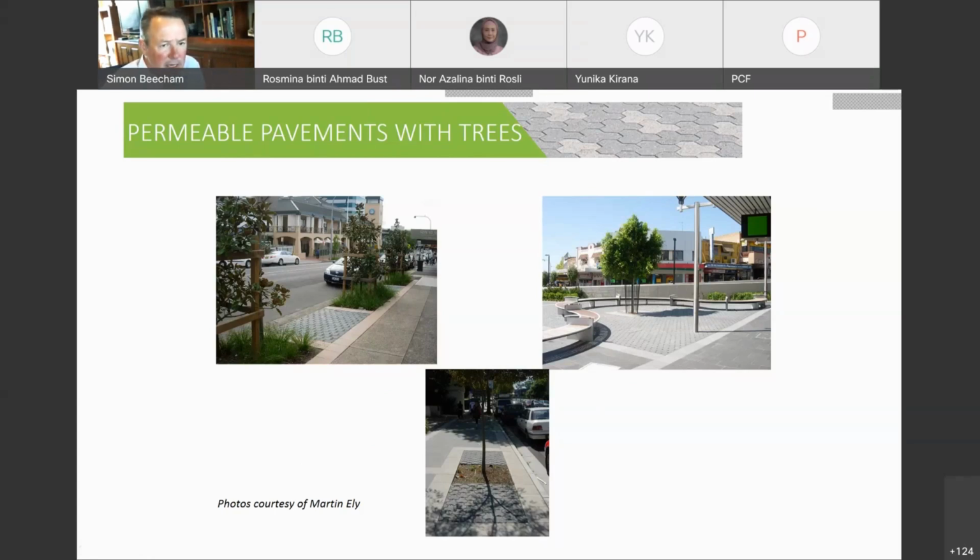And you can see in all these cases there are trees, so that the tree root systems, which are approximately equal to the canopy radius or diameter of the tree itself, are able to access that water once it infiltrates through the pavers. And if you've got a row system like this top left-hand photograph, you can take a lot of water in a very small footprint and recharge either the groundwater or the root systems of these trees. So these trees grow very effectively in these types of instances.